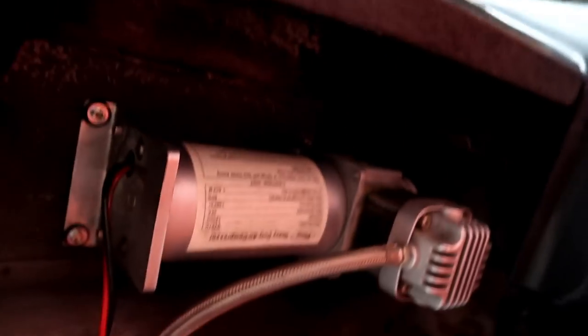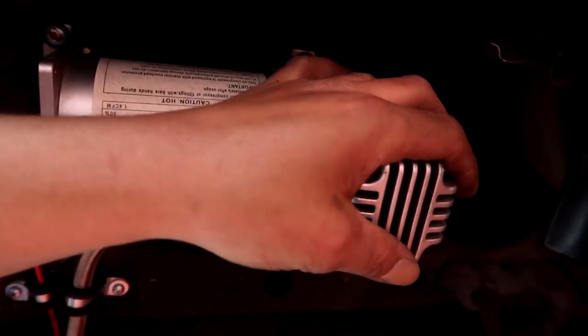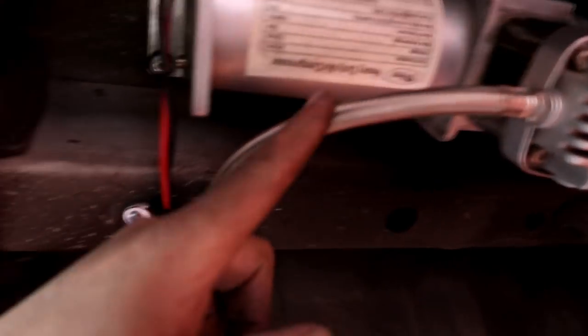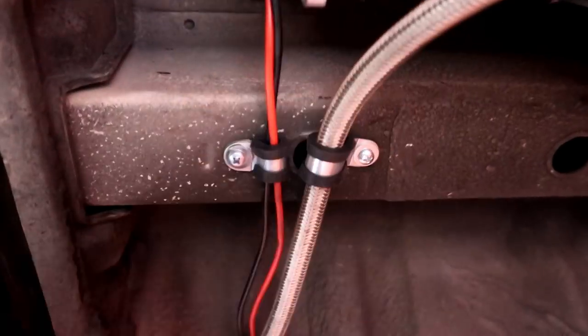I mean, of course it'll probably get some stuff that will get flung up on it. But remember, this thing is actually designed to mount underneath the car. Previous to me owning this, a guy had it mounted underneath his truck. So, and then the line comes off and it goes into the car. And then I've got it tied right here. Clamped down nice and tight so the line can't wiggle around.